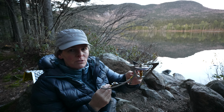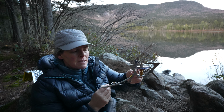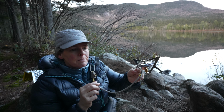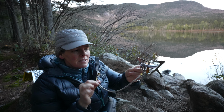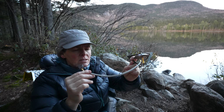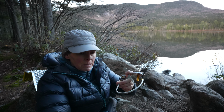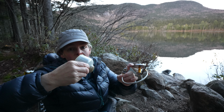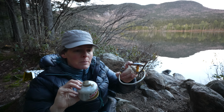I got a new stove. This is the MSR Wind Pro. And my summer stove works great. It's like a smaller version of this. But this is a winter version because this tube is going to allow me to, when it's cold conditions, invert this. And that lets it work better.